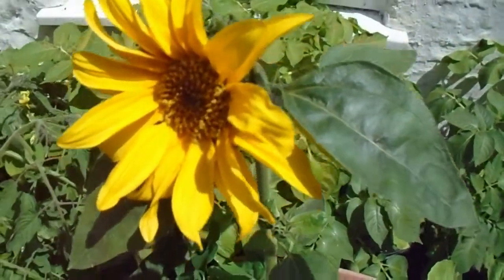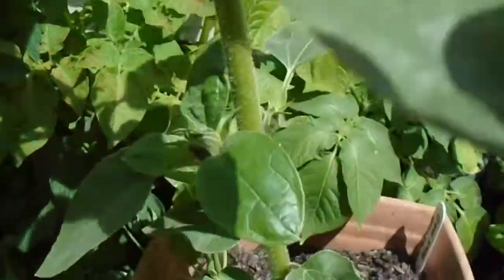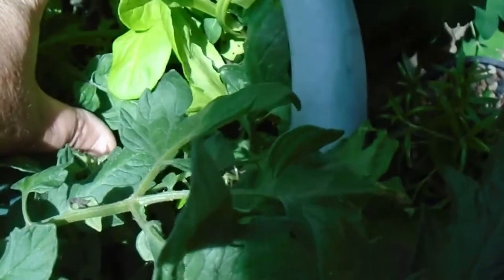This is one of my sunflowers, which is looking absolutely amazing, and it's got lots of buds coming all the way down. These are the tumbling toms. Look how well these have done. And then in there is a few little gem lettuce as well, which I'll probably just pick the leaves. Generally speaking, don't let them heart up. Just pick the leaves.